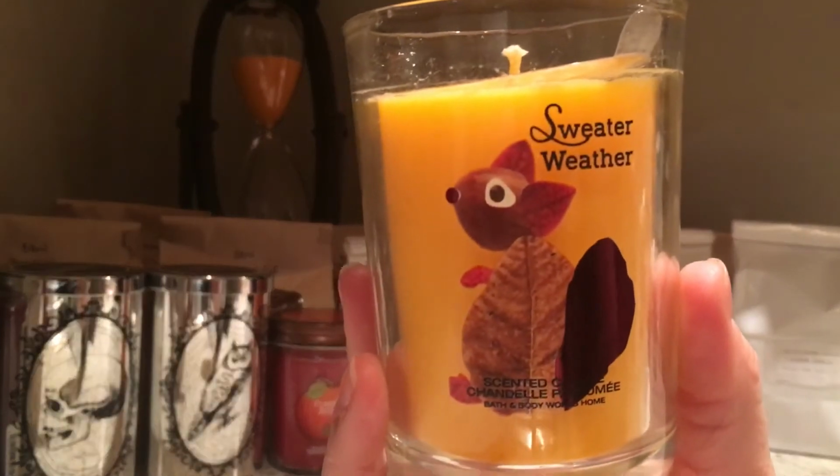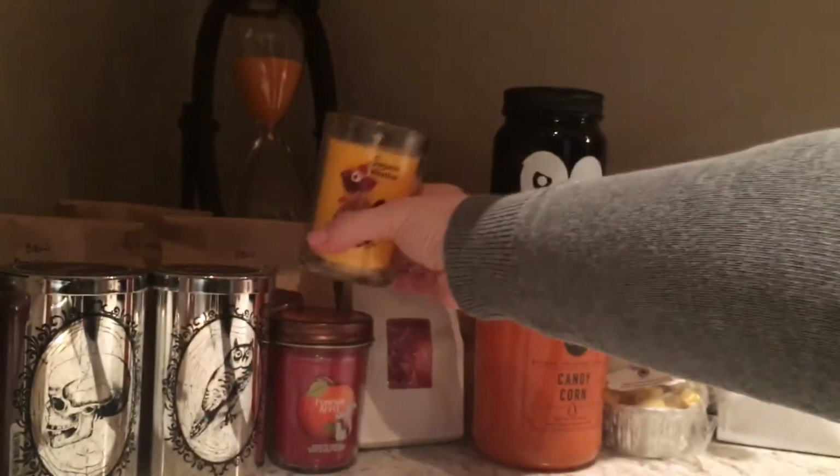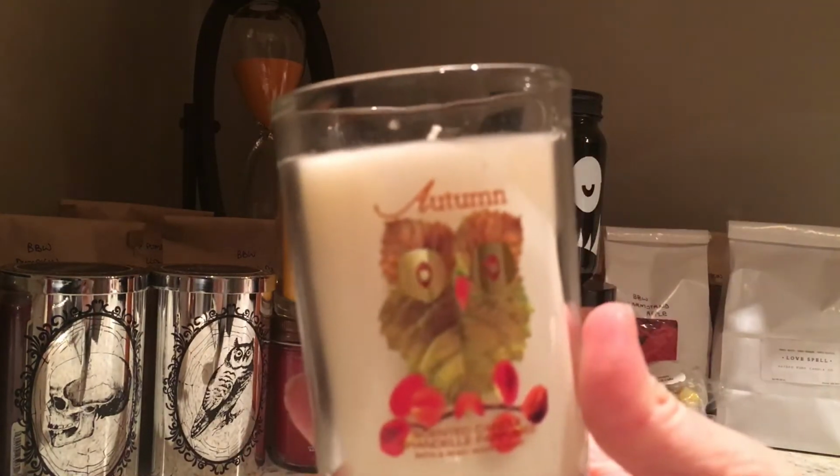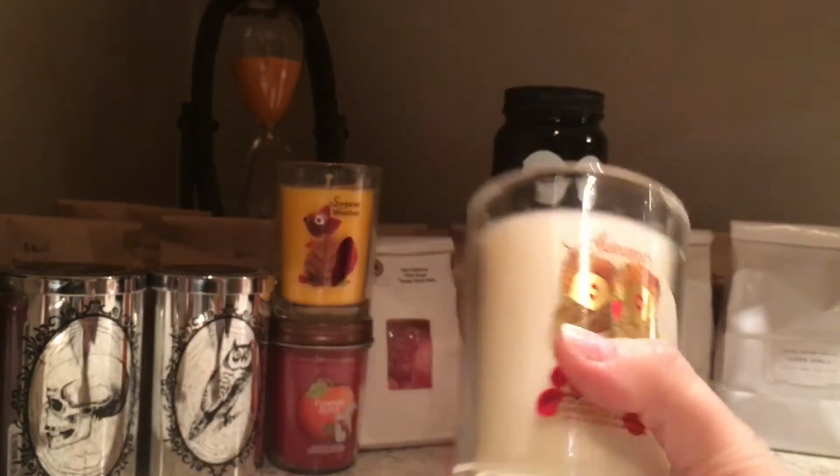Sweater weather. I think this was from 2015, this packaging. I think. Same with this one in autumn. Could have been 2016. Okay, can't remember.